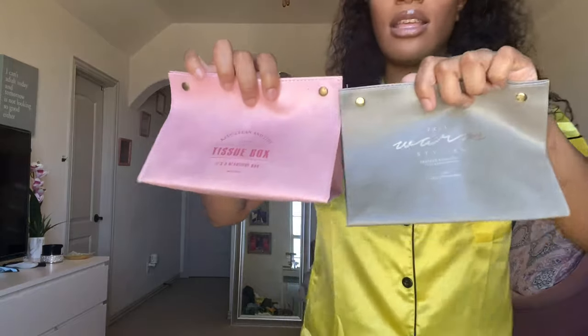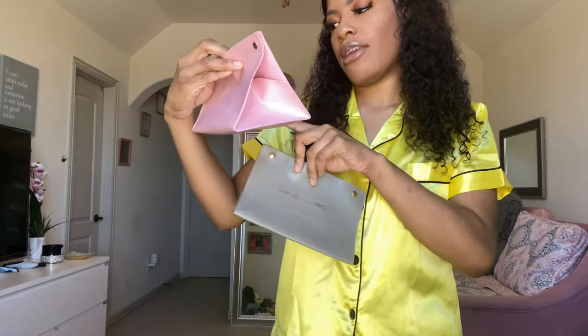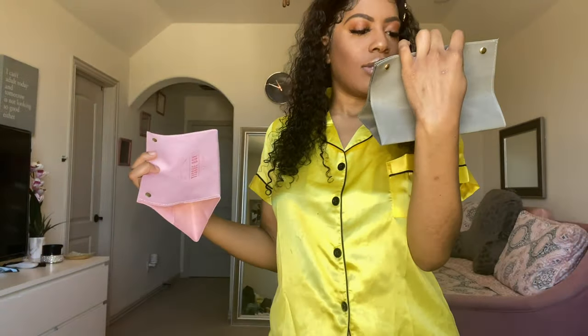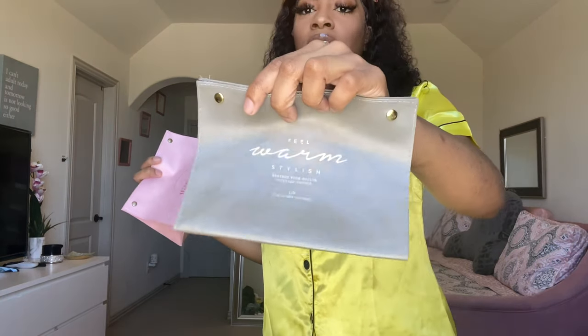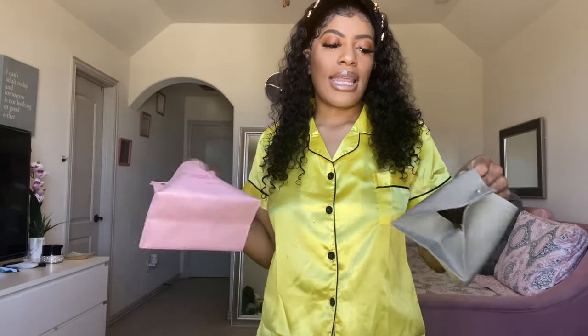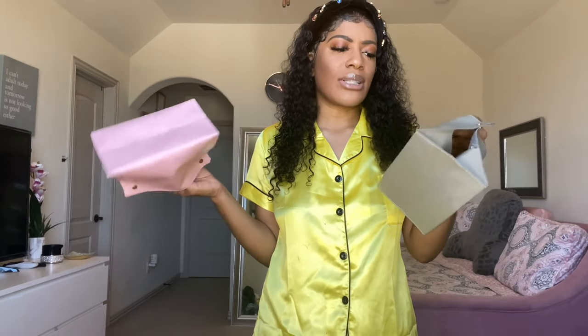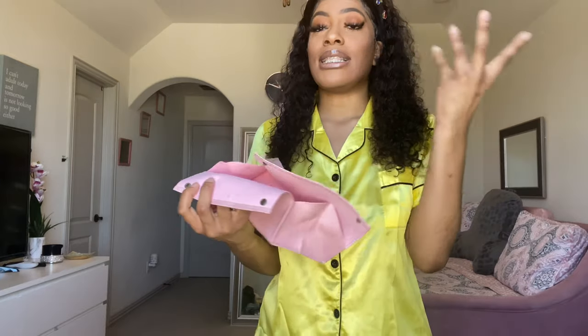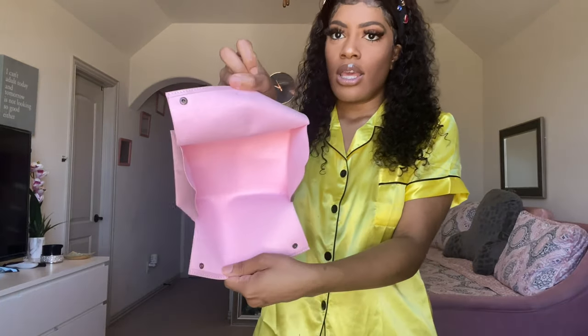These are like these little tissue things, and it says keep clean and tidy, clean tissue box, it's a beautiful day. And this one says feel warm and stylish. On the website it looked like they had the tissue box in there. But when we got it, because me and my mama ordered something, it was like, you can't fit no tissue box in here because it's so small. So I came to the conclusion, you can unsnap it, and you take the tissue out of the tissue box and put it in here.